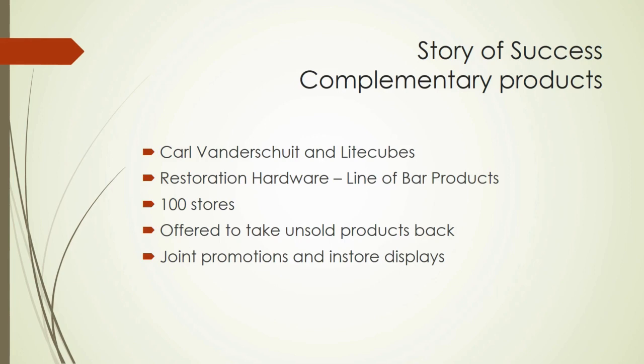He offered to take unsold products back. He gave a little longer term, and he did a lot of joint promotions and in-store displays to really show how his product would work. I mean, all of this joint promotion, all these in-store displays detracted from his profitability. But again, he was looking just for that first market where he could get into the marketplace, show his product, and really generate a lot of interest, but more importantly, actually prove the product would sell.